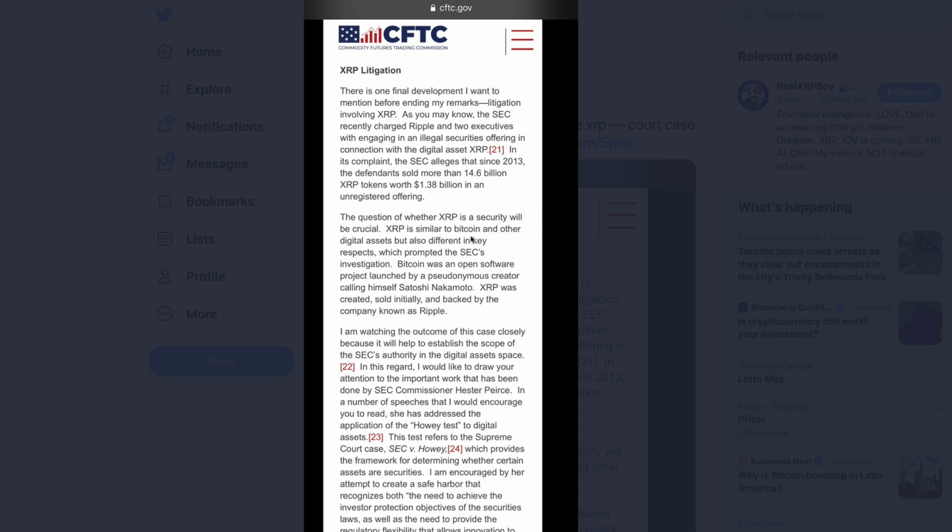XRP is similar to Bitcoin and other digital assets, but also different in key respects, which prompted the SEC's investigation. Bitcoin was an open software project launched by a synonymous creator, namely Satoshi Nakamoto, while XRP was created, sold initially, and backed by a company known as Ripple. So here's what Don DeBerry Stump says: I am watching the outcome of this case closely because it will help to establish the scope of the SEC's authority in the digital asset space.